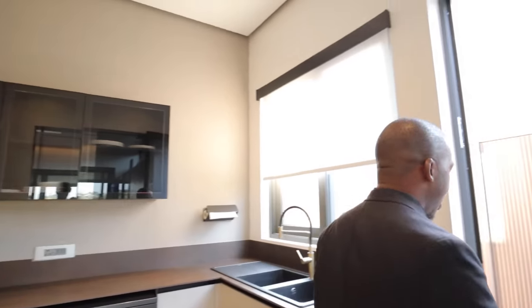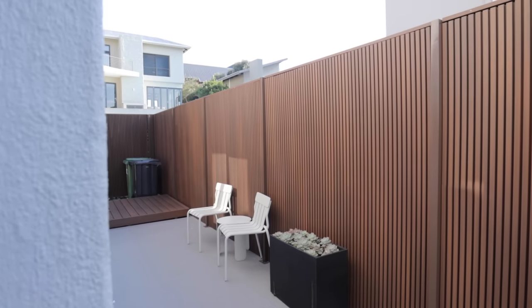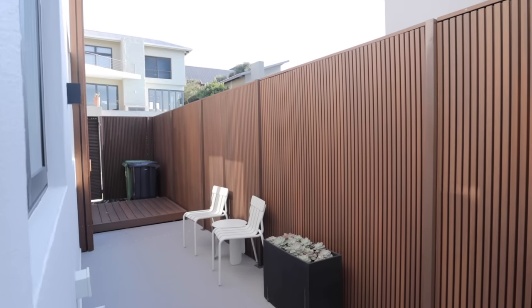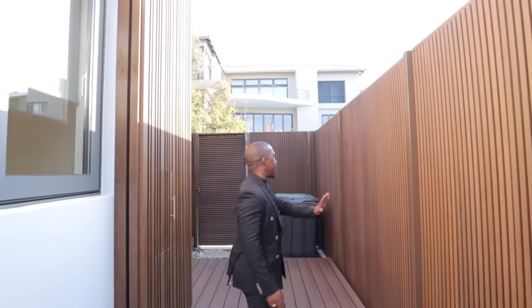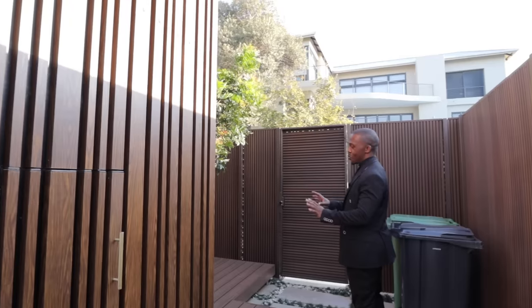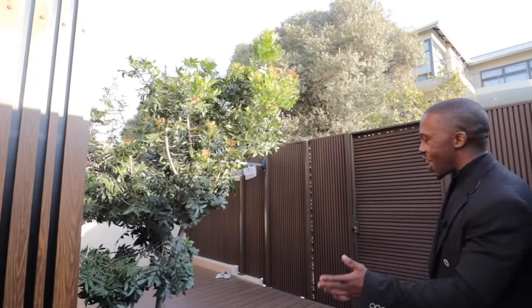And then we'll touch on the garage, but before we go to the garage, I just want to show you guys the staff quarters. And just looking throughout this home, this is a very neat home. From the back end to the front end, the attention to detail in terms of everything was there. You have this beautiful timber cladding hedging this entire space. And then you have this beautiful tree here. It's such a zen moment that you have here.